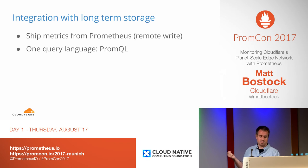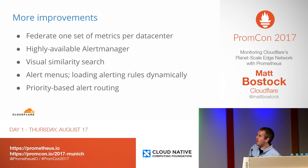We're also looking at integration with long-term storage, so shipping metrics using the remote write endpoint from Prometheus into our long-term storage, which at the moment we're using OpenTSDB for that. We're also looking at using one query language. We like PromQL a lot, so we're thinking about using it for querying OpenTSDB, for example. So I actually have a proxy that I wrote just in my spare time that does that. So if you're interested in that, speak to me afterwards.